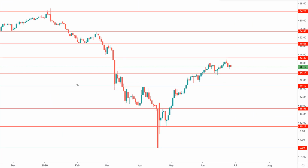So energy traders, here's the analysis on the US oil. We can see how this US oil has been in a bullish rally, and right now the US oil is at its resistance level. There's a key level structure which acts at the price level of 42.39.